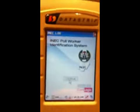Here's the splash screen showing the INEC poll worker ID. This is telling you to insert the card in the unit. The card is going in for a read. It is reading the fingerprint off the barcode, and it's asking you to place your left forefinger.